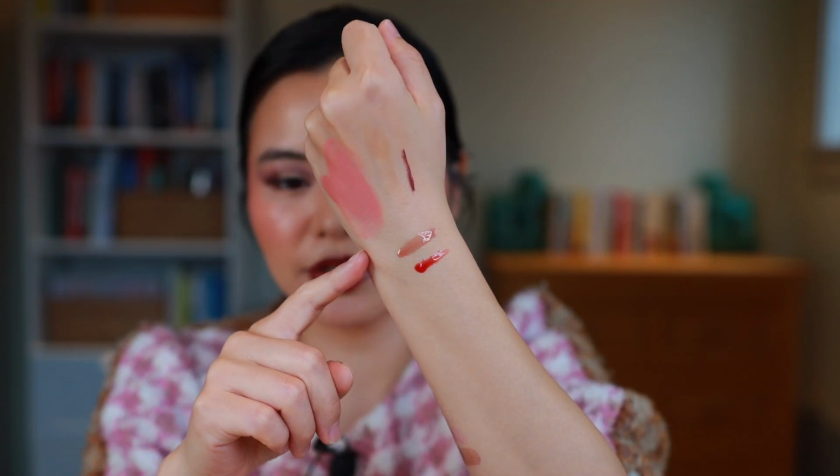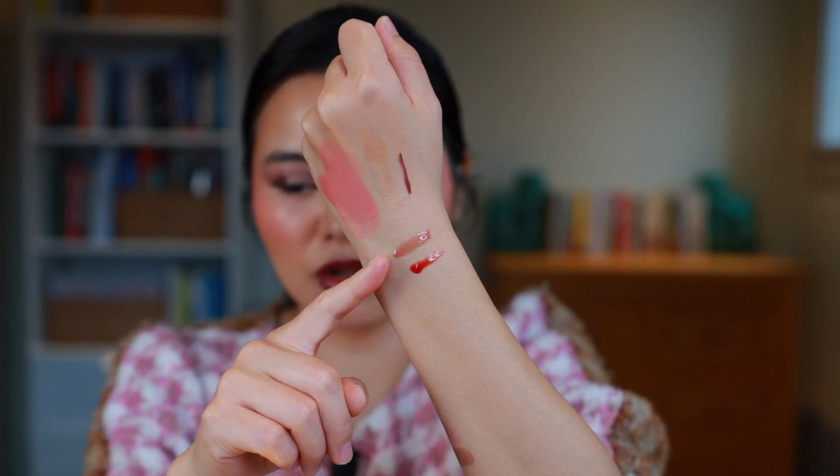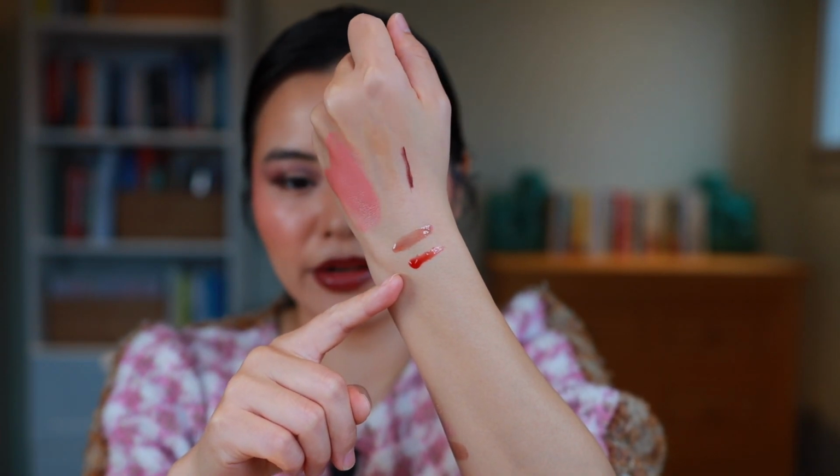And also, in case you guys are curious, here are swatches of Dior Mahogany and Clarins Cherry. So here we have the overall final look. What do you guys think?